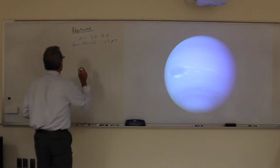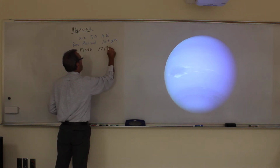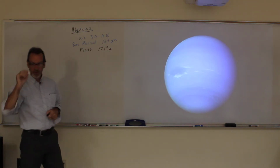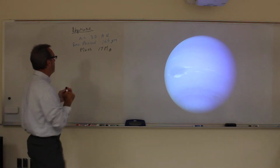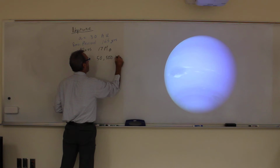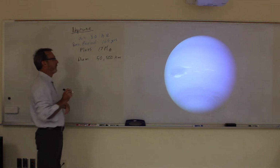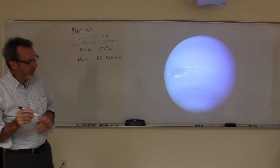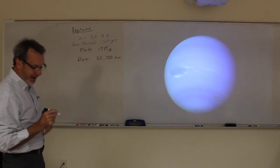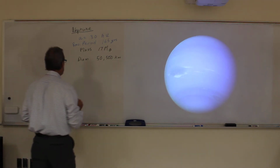The mass is 17 times the mass of the Earth, which makes it very close to the same size as Uranus, and the diameter is almost exactly the same. So that's why we call Uranus and Neptune twin planets. They're almost exactly the same size and mass, just like Venus and Earth are very much similar in size.